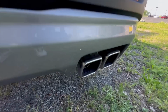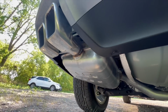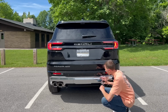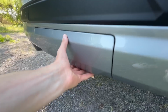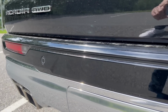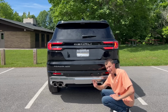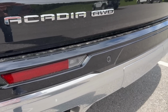Now coming down to the bottom is where you're going to see another change as well. You do still have the same dual exhaust that comes on the Acadia Elevation, but for this bottom diffuser, or just bottom of the bumper, whatever you want to call it, this part is chromed out instead of being a gloss silver paint. And this midsection here that divides the tailgate and the diffuser, instead of being a flat black plastic, is gloss black to match the body color.